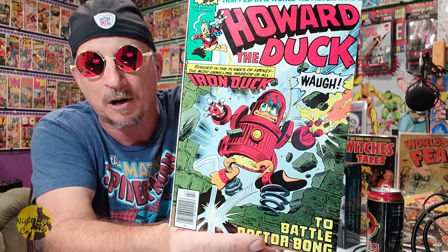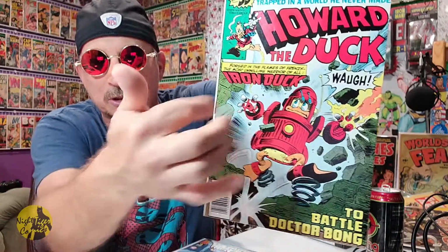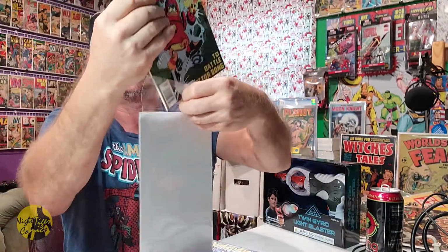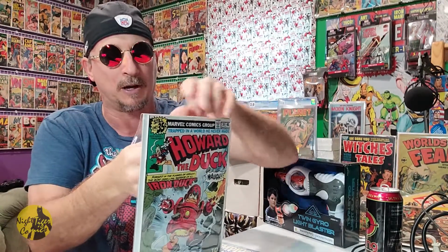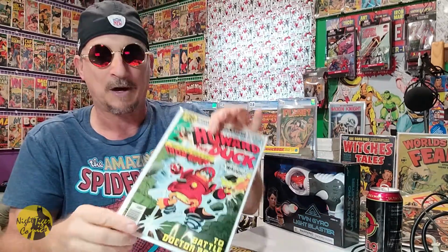It's a nice book to put on your wall because the cover is just so cool. Man, I can't believe the grade on this thing. It looks brand new. When are you going to find a Bronze Age book that looks like that for $2.50?